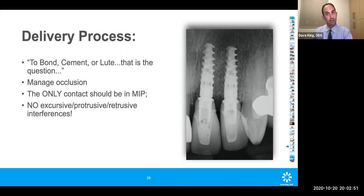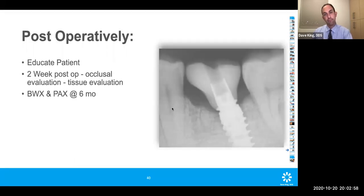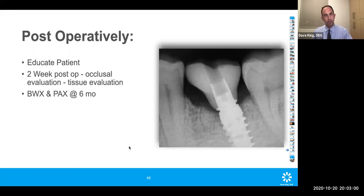They'll create some stress at the neck of the implant, which can potentially cause bone loss. So manage that occlusion. You're in charge of it, manage it. Post-operatively, I like to see my patients in a couple of weeks just to make sure that their occlusion's good and check their tissue.